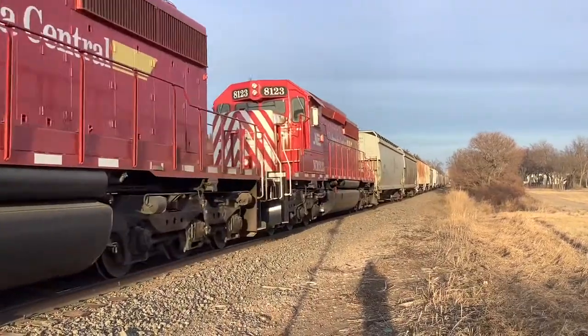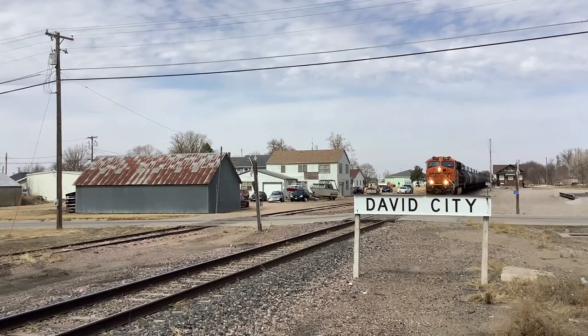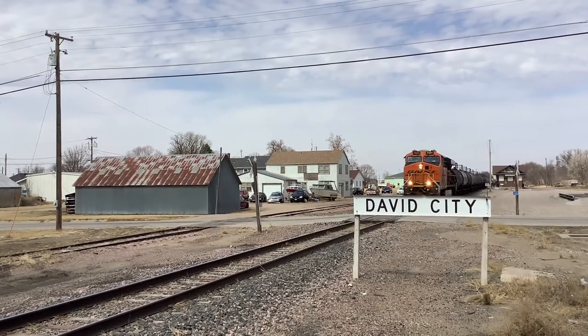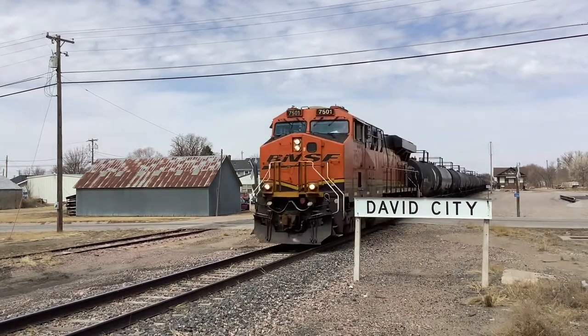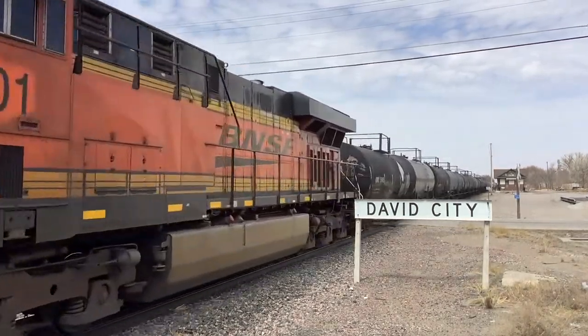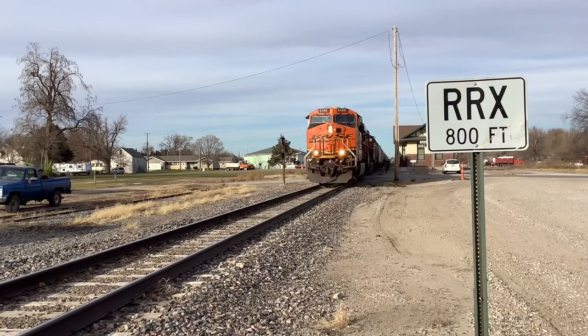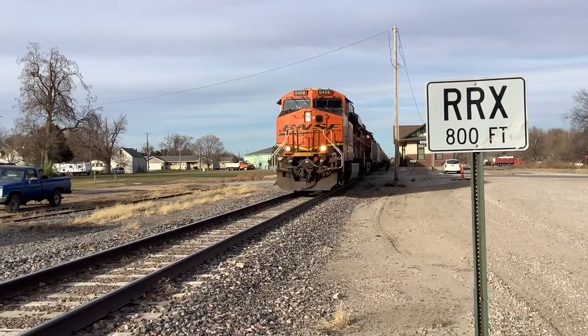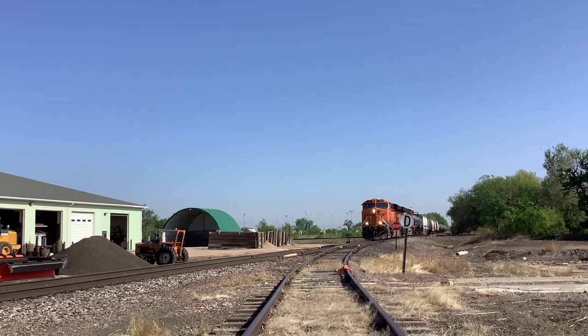Now back to the 842. The Bellwood subdivision intersects with the NCRC here at David City at a very cool diamond that works just like a four-way stop. The trains come to a complete stop, then blow the horn twice and proceed on. Although these crossovers are quite common in the U.S., the one here at David City is one of the only diamonds where the trains have to come to a complete stop before proceeding. Anyways, now on to consists.